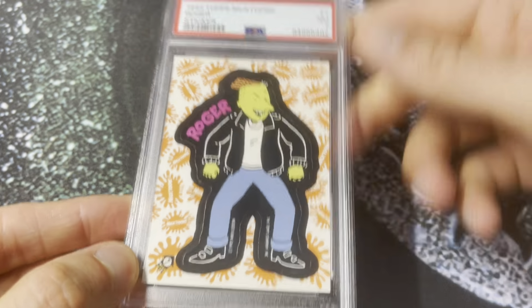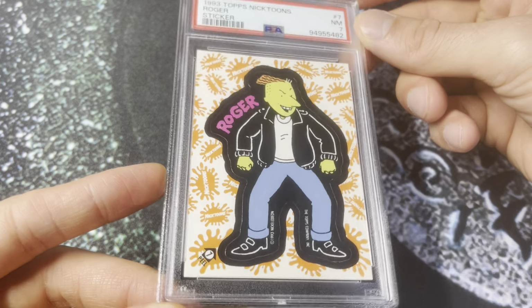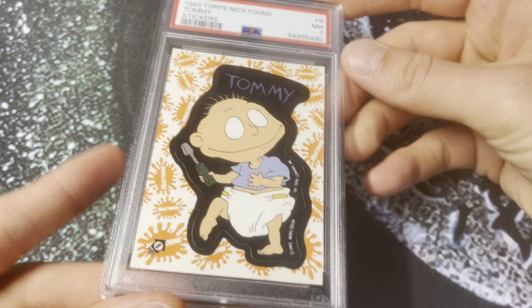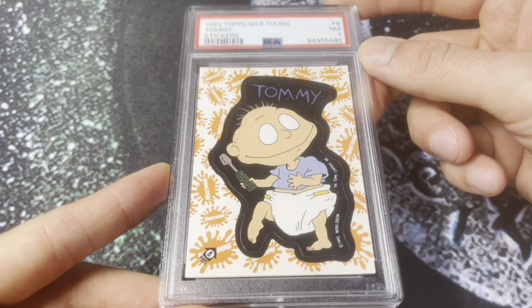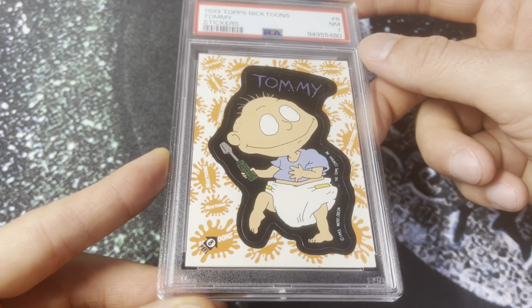All right, another Nicktoons sticker here. We got Roger in the 7. Again, just really hammered on these. I think I ran a little bad on this order overall. It started off okay with some of the vintage non-sport, but just another 7 on Tommy there. I think I have an 8 or a 9 of this card running at PWCC or Fanatics Collect weekly right now, so I'm curious to see how that does. But just really tough results on those.